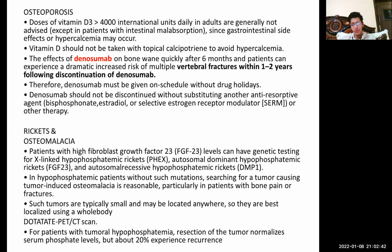Such tumors are typically small and may be located anywhere. So it can be located anywhere. So you have to localize it with DOTATATE PET scan or CT scan. For patients with tumoral hypophosphatemia, resection of the tumor normalizes the serum phosphate level, but about 20% recur.